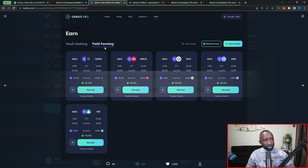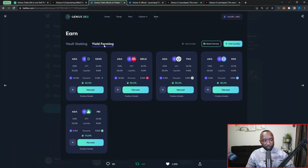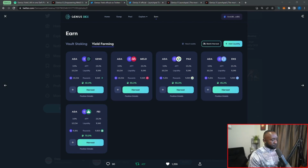All right, next we're going to be looking at the yield farming dashboard, and this is going to be fairly common as well. And so yield farming will allow you to earn some additional income as a liquidity provider. Now, this is not without any risks, so do make sure that you understand all of the risks before participating in DeFi. Now, taking a look here, we have the trading pairs, or the liquidity pool pairs, I should say, which we can provide liquidity to in order to earn our passive income.